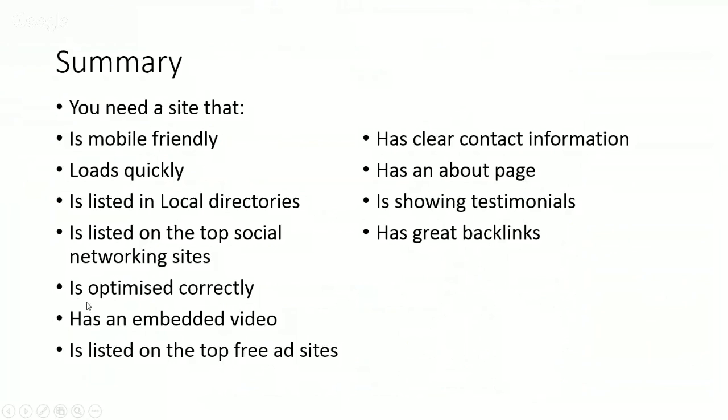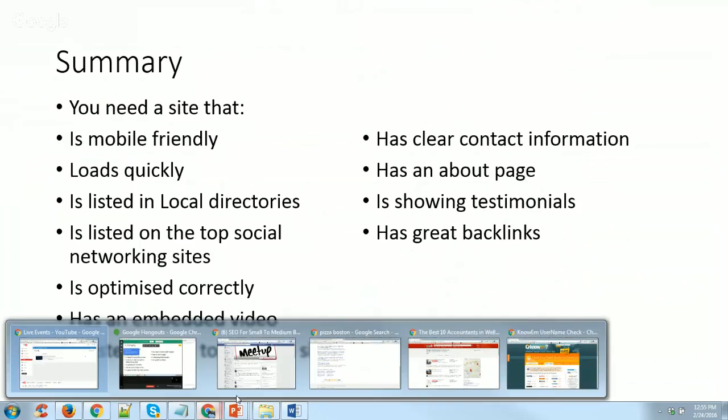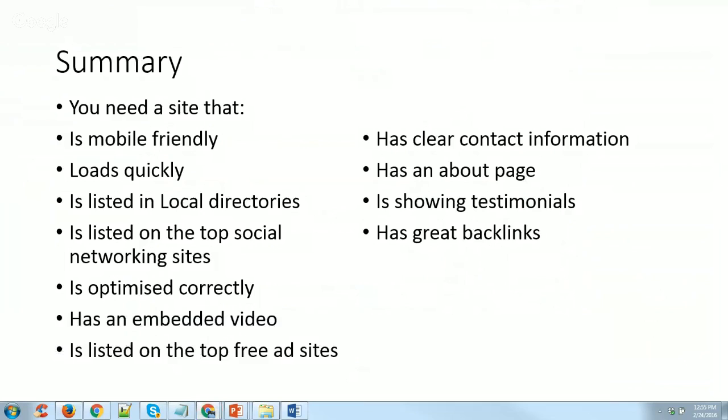You want to make sure your website on-page optimization is correct. By looking at your competitors, or the people on page one for the search term you're trying to rank for, go in there and make sure your website's optimized like this. Having that embedded video for time on site, and being listed on the top free sites, is more referral traffic, along with local directories and social networking sites.